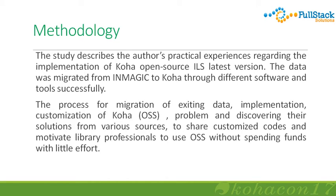Methodology. The study describes my practical experience regarding the implementation of the latest version of Koha open source. The data was migrated from the Enmagic software to the Koha Integrated Library Management System. The process covered migration of existing data, implementation, customization of Koha, problems and discovering their solutions from various sources, to share customized codes and motivate library professionals to use open source library systems in their libraries.